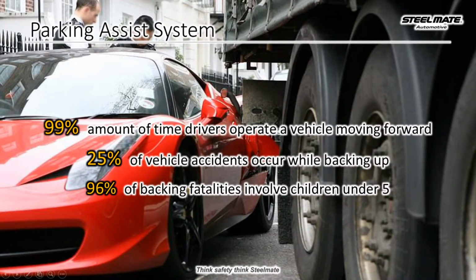Okay, let's come back to the presentation. Today we are introducing the products for the commercial vehicle. So after the video, we come back and continue with the parking sensor. We call it the parking assist system.